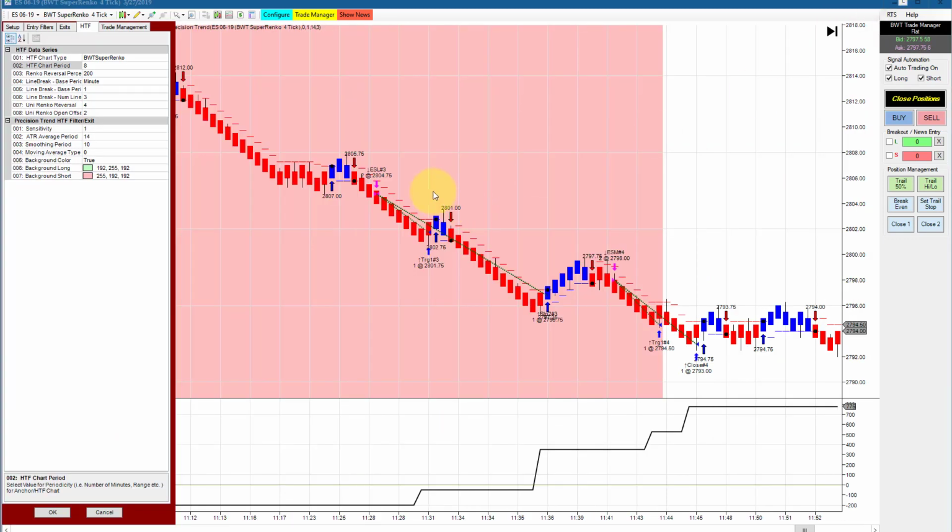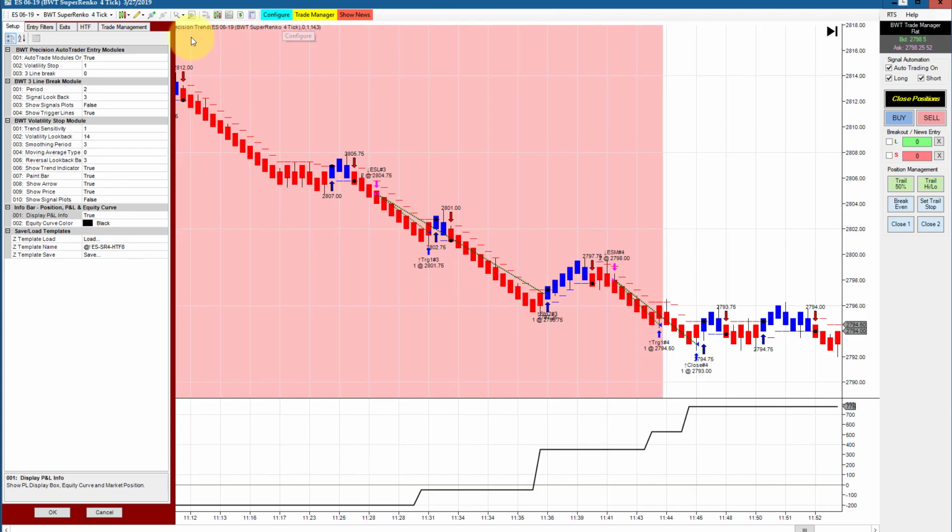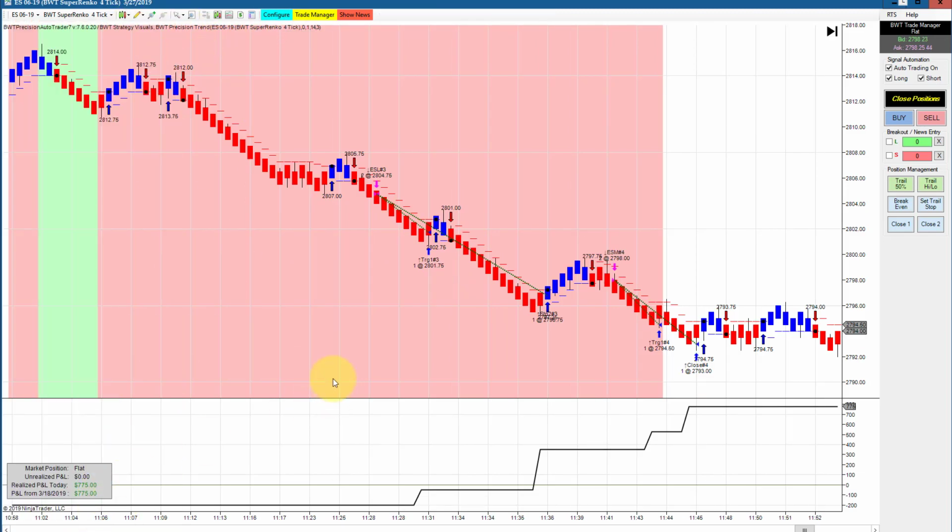Okay, next is the E-mini S&P on a Super Renko 4 tick with Super Renko 8 higher time frame. And the higher time frame is another way of avoiding noise or trades in the opposite direction, the direction you don't want, as seen here. And this reached its goal. The goal on this 750, and we did 775. So again, positive slippage on two trades. We don't always have slippage that's negative.